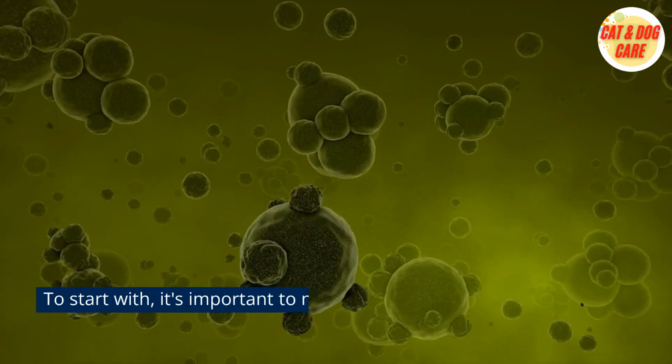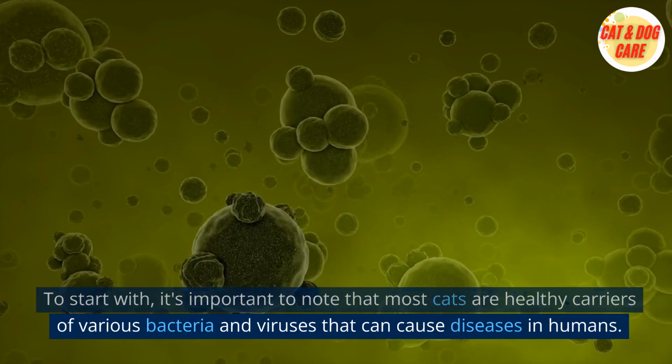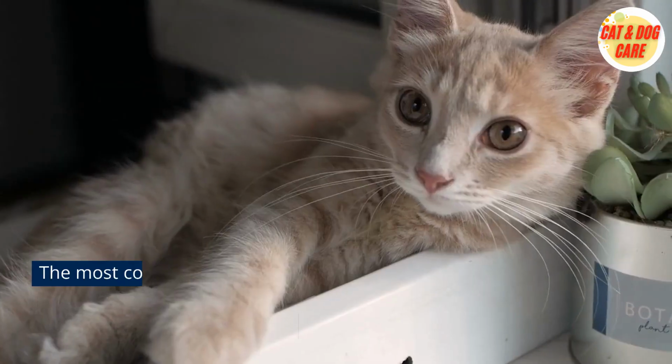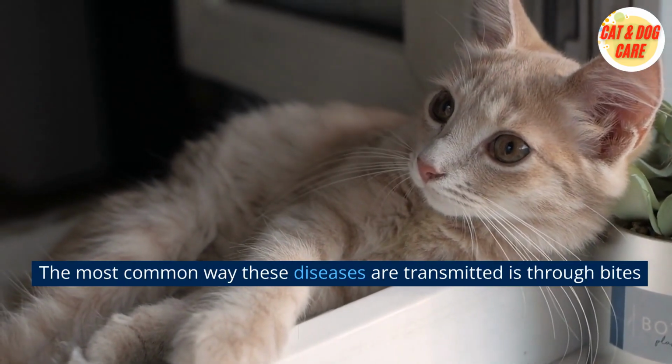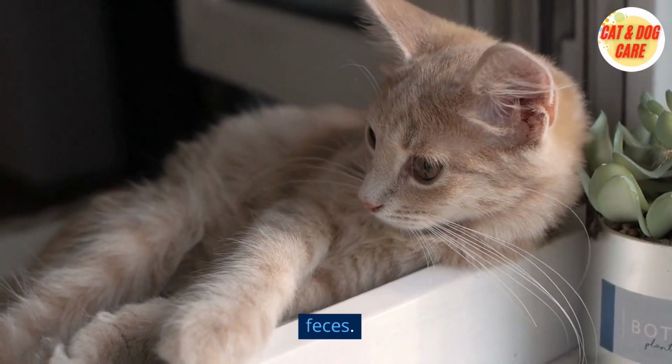To start with, it's important to note that most cats are healthy carriers of various bacteria and viruses that can cause diseases in humans. The most common way these diseases are transmitted is through bites or scratches from infected cats, or through exposure to their saliva or feces.